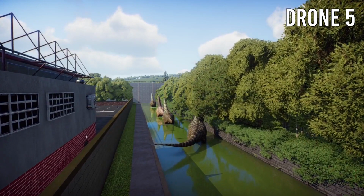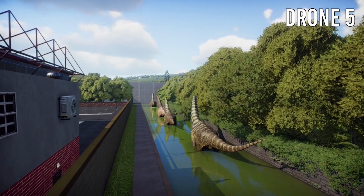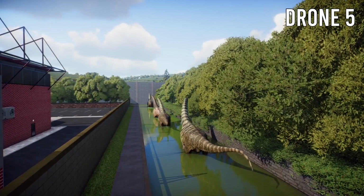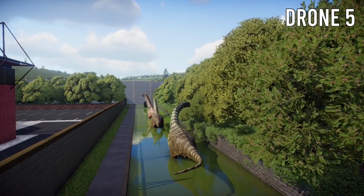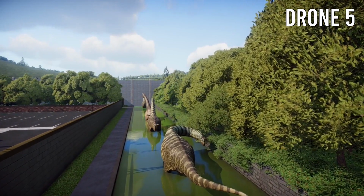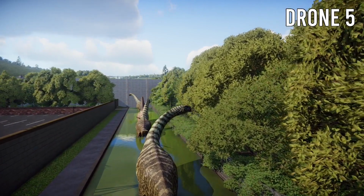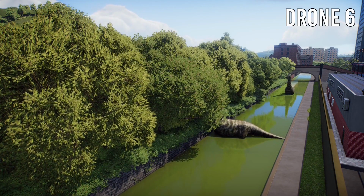During the day, however, they spend most of their time at the other end of the canal, where there is plentiful amounts of vegetation for them to graze on. They eat different types of leaves, roots, and fruit, but often have to stretch to their tallest to reach their favorite berries.